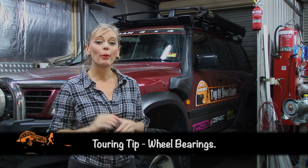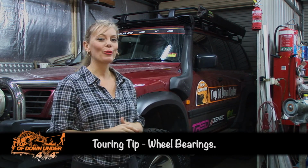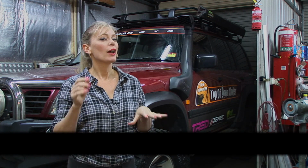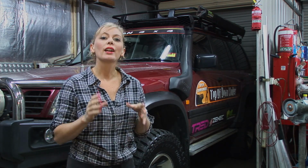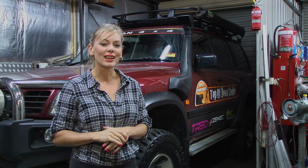Part of my pre-trip preparation is to always check the wheel bearings, especially the fronts. Now I prefer to replace my wheel bearings rather than repack them, and that's because it takes about the same amount of time to do either job. And I'd rather have the peace of mind knowing I've got a brand new component in there.